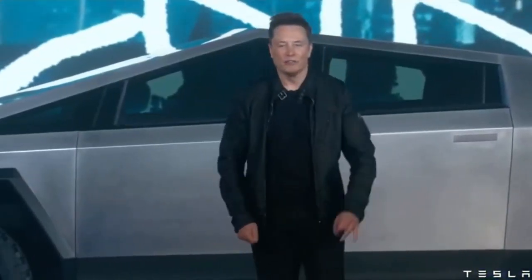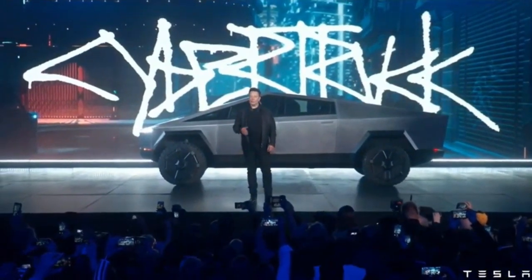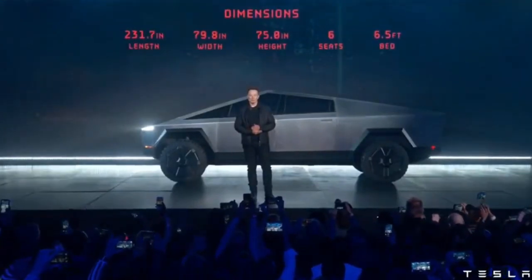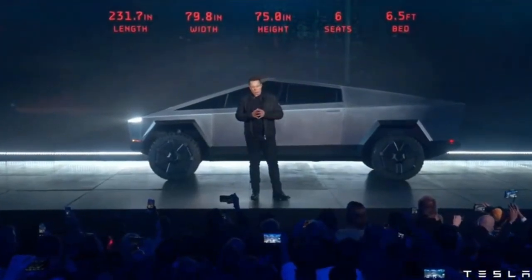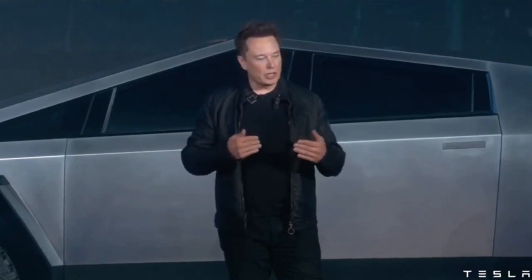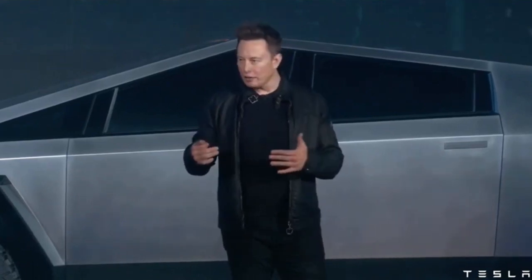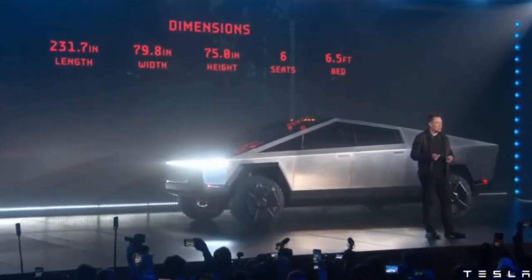Doesn't look like anything else. So we'll start off with the size, the dimensions, and the inspiration. The functionality I'm going to describe is within a space that is less than the most popular pickup truck in the United States, the F-150. So we didn't cheat in either width, height, or length. And we're able to achieve much greater capability in the same dimensions, same weight.